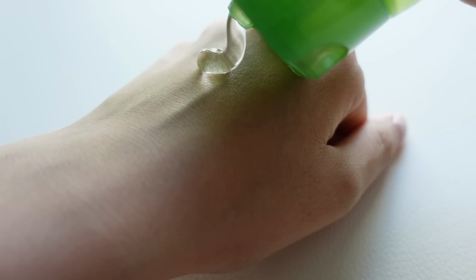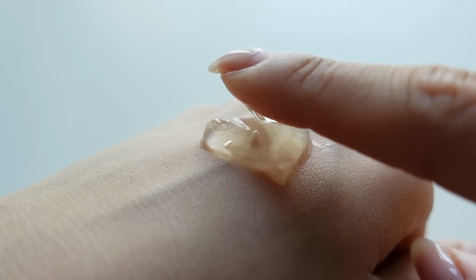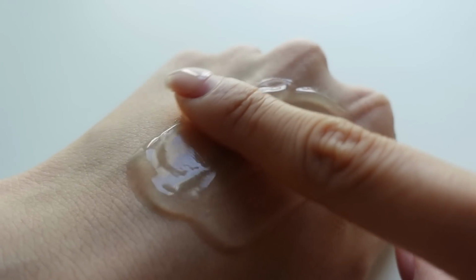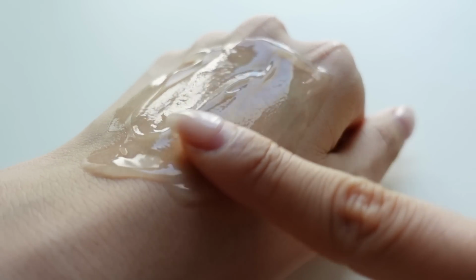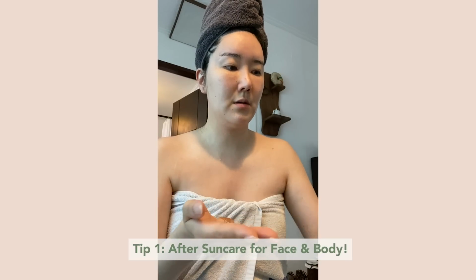And this baby is vegan friendly, and compared to other aloe gels that I've tried before, it was more hydrating. And it might be different for each person, but for me, it did not sting at all, even when I put it on when my skin was super irritated and red from the sun. So the first tip, this baby was so good for after sun care for both my face and body.